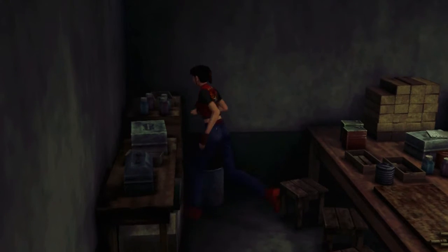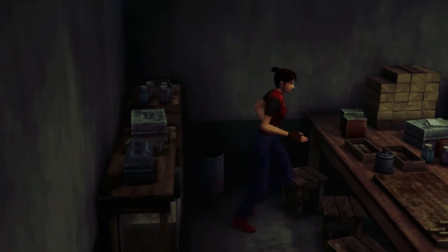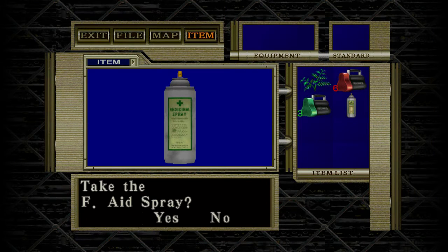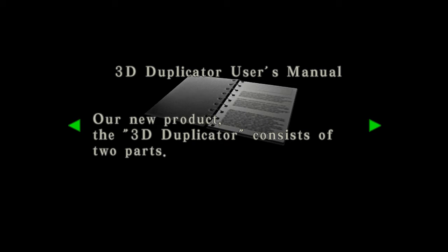There's a whole bunch of stuff here. Various manufacturing devices are placed here. Ooh, look at this. First aid spray. Definitely need that. User's manual. 3D Duplicator User's Manual.